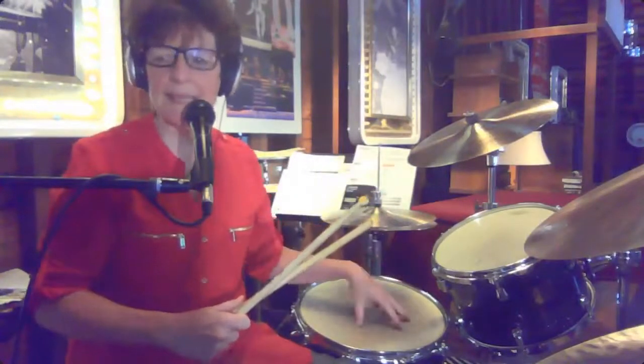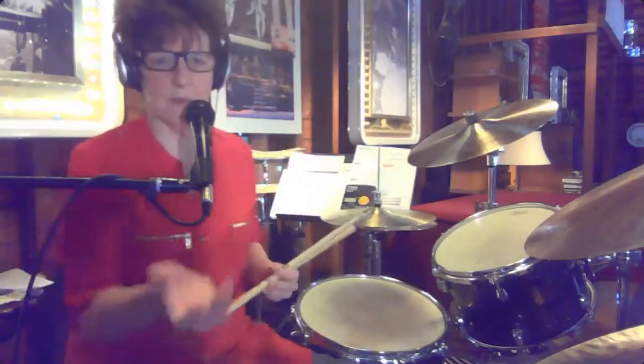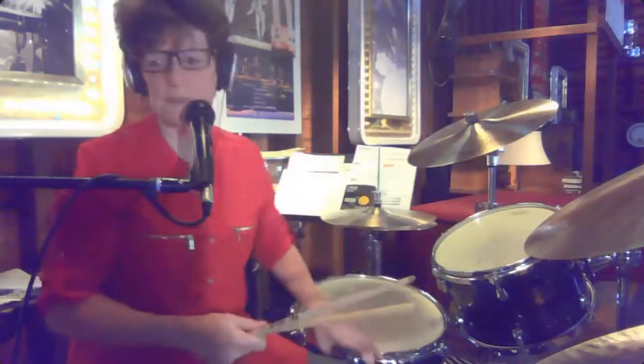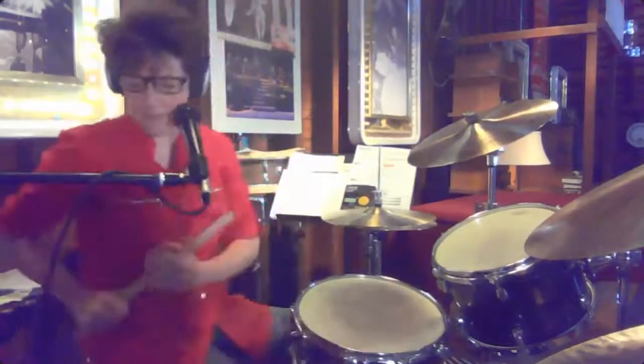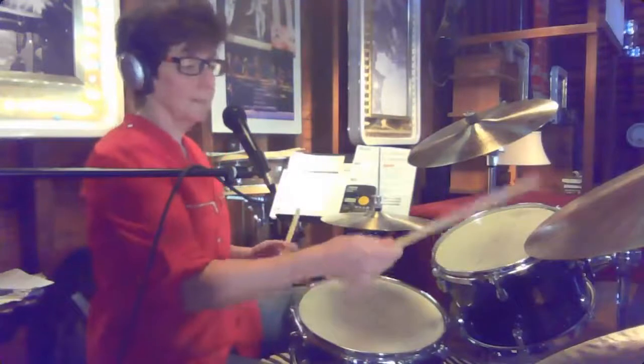And I am kicking, and this is that point again, the note before the written figure. I'm setting it up and supporting it and underlying it with another limb. So this was in the context of a groove. Can be funk or any rhythm, but I'll play it in swing for you. So that would be like this.